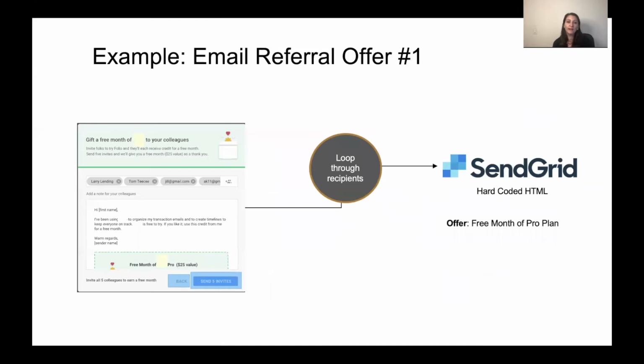So I want to talk to you about an example of 2 ways you can implement something, which will show you more about what I'm talking about in terms of not implementing things with code. So this is an example where we've got a referral offer, and we want to provide the ability for our users to refer friends to the app, and those people can get a free month, and they would also get a free month. So we have a dialogue here where they can put in a bunch of their friends. They can edit the content of the email, and then they would hit send.